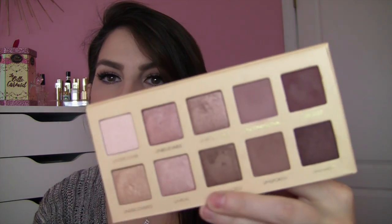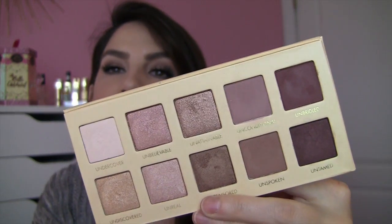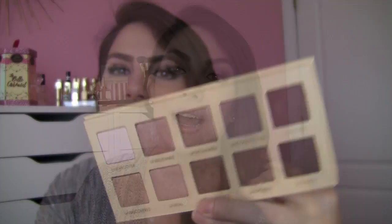And then how can we forget about the LORAC Unzipped palette? I mean, this is beautiful for the person who loves the rose golds, the bronzy shades. I love that whole palette, and while these kind of take a back seat during holiday palette time, they are really, really great gifts.